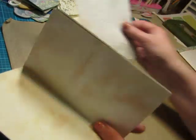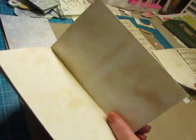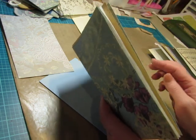I have one extra page. There were 7 pages, so I can use that for ephemera.